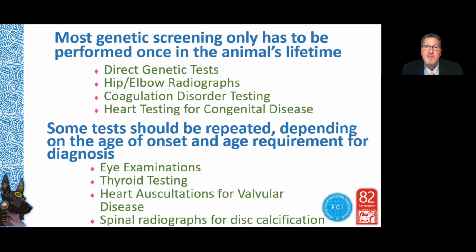Hip and elbow radiographs at the proper ages, coagulation disorder testing, heart testing for congenital disease such as subaortic stenosis. Some tests need to be repeated depending on the age of onset and age requirement for diagnosis. Eye examinations, especially for later onset diseases such as cataracts or PRA. Thyroid testing, where that window of 2 to 6 years of age, when those autoantibodies start to show up, becomes an important factor in when you do a thyroid profile.